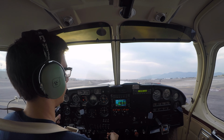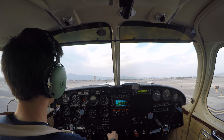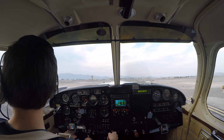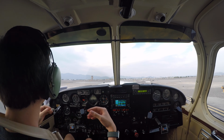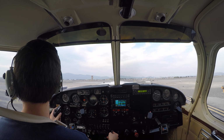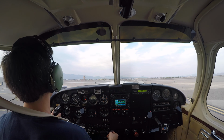North Las Vegas Tower, Cherokee 4071 Romeo is holding short 30 left at Kilo. Cherokee 4071 Romeo, North Las Vegas Tower, standby. Cherokee 71 Romeo, wind 240 at 8, runway 30 left, cleared for takeoff, left turn approved. 30 left, cleared to take off, left turn approved, 71 Romeo.